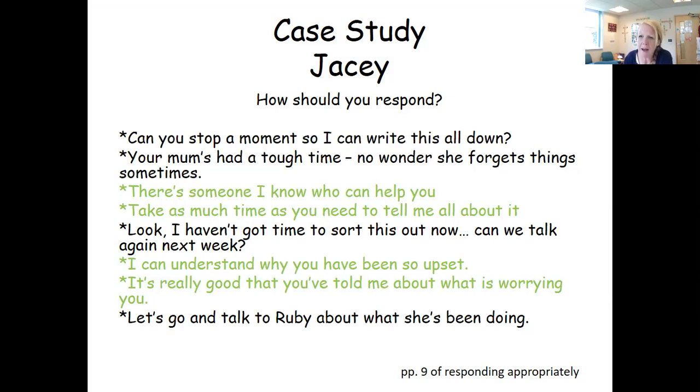So we've already mentioned about passing on a concern and not promising confidentiality. So the first of those green statements is there's someone I know who can help you. And that, of course, would be referring to the class teacher in the context of coming in as a volunteer.